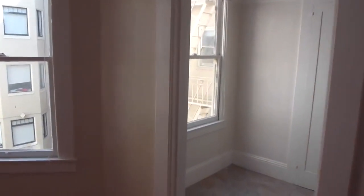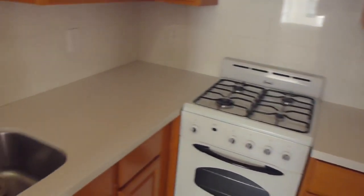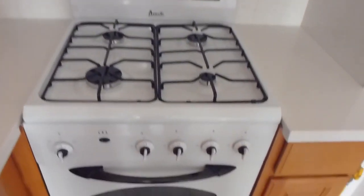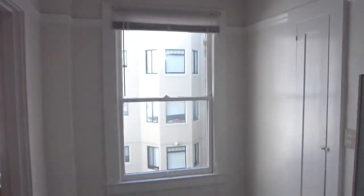Through here, we go to the kitchen. There's a fancy tiled floor. There's a white quartz countertop. A full-size sink with a retractable faucet. Gas range with broiler and hood. Maple cabinets. And you have a nice sunny breakfast area here in the kitchen.